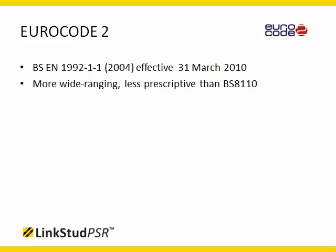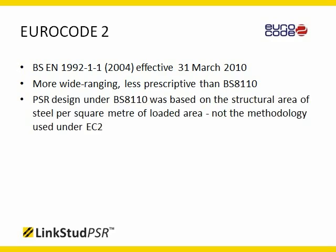The most significant difference in design terms relates to the basic methodology. Under BS 8110, punching shear reinforcement design was based on the structural area of steel per square metre of loaded area. This is not the case under the new code, so all the old lookup tables and rules of thumb can no longer be applied.